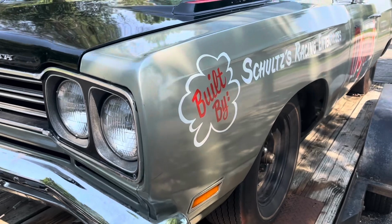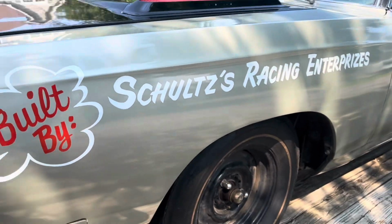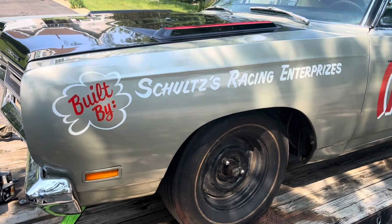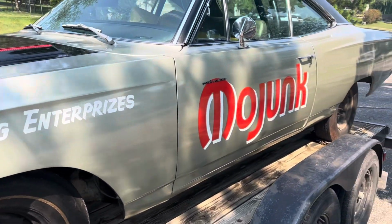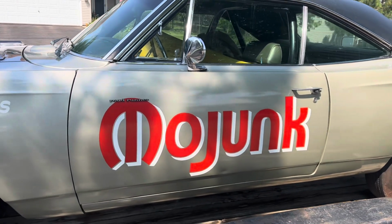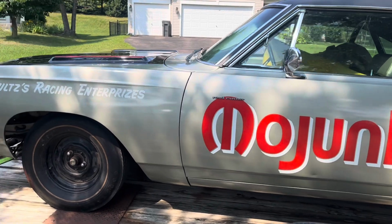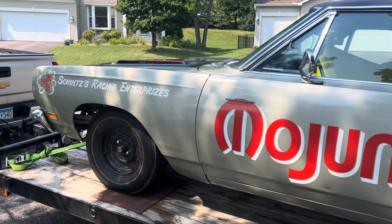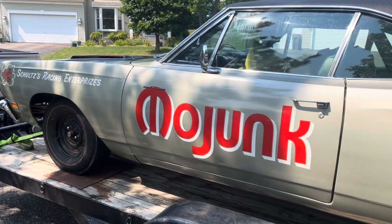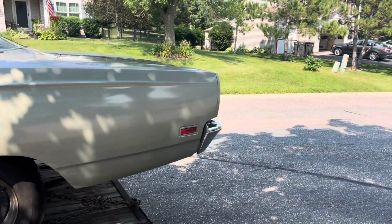But this car was hand lettered. It's got his racing team name on the car, and then the name of this car was MOJUNK. And I heard some of the guys have heard of this car being raced locally. It's kind of got the same kind of pedigree as the Jack Pine Savage. Kind of a known car in Minnesota anyways.